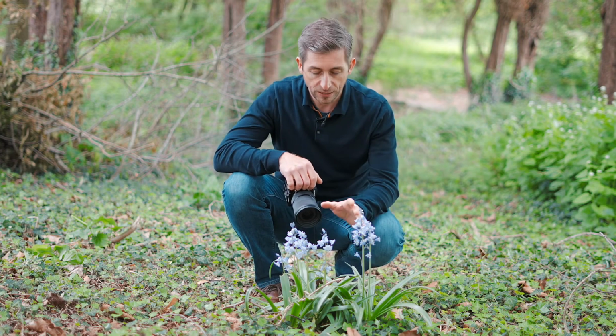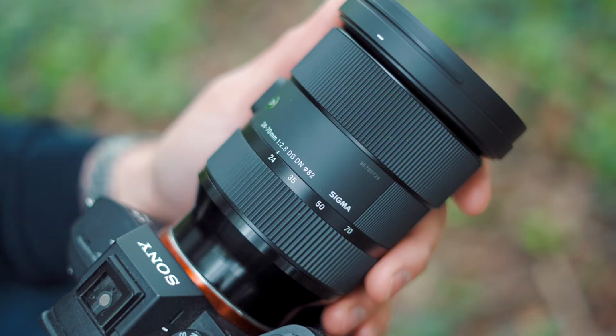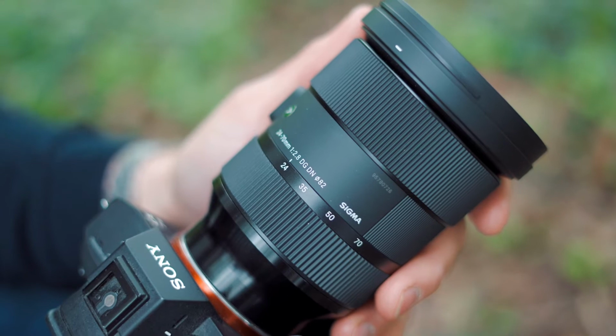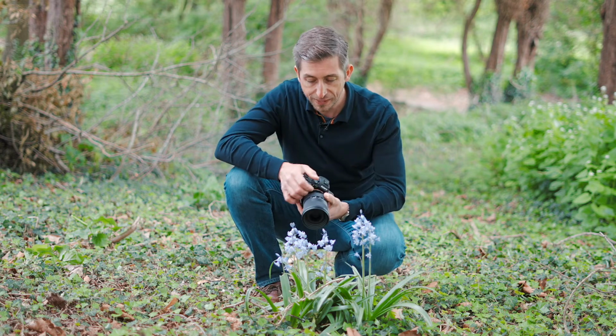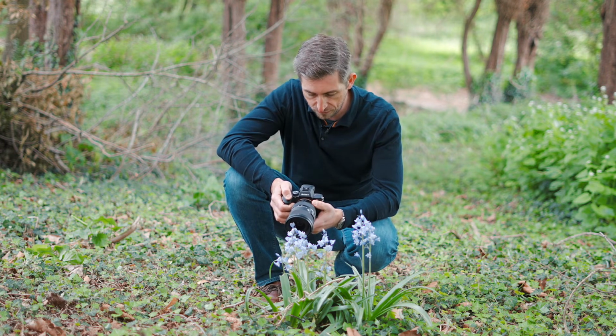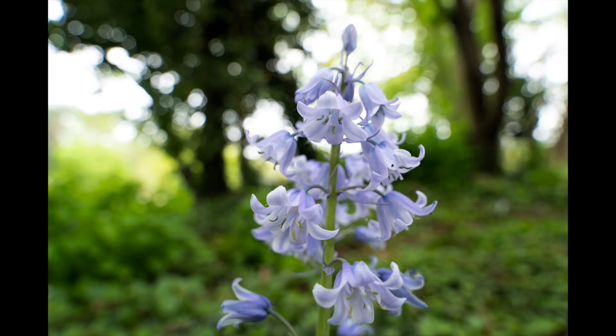Okay, so I found this little patch of bluebells and I'm going to start with the 24-70 DGDN. Now, as I mentioned, this has a magnification ratio of 1 to 2.9, and that is at the wide end of the zoom range. So this is at 24mm, and you have to get pretty close up to the subject. And I can focus around about there. Let's try a shot. Okay, so that's a nice close-up, plenty of detail in the flower.